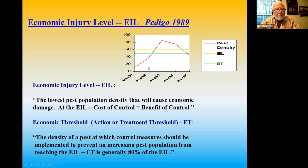Economic injury level was developed by Pedigo in 1989, when he basically said that the economic injury level is where the cost of control equals the benefit of the control, and that you don't want to wait till that point because you've already lost money. You want to go ahead and make your application ahead of that, which would be the action or treatment threshold. It's usually set at 80% of the economic injury level. So we use that to know when to spray.